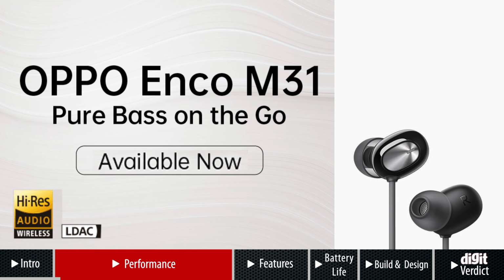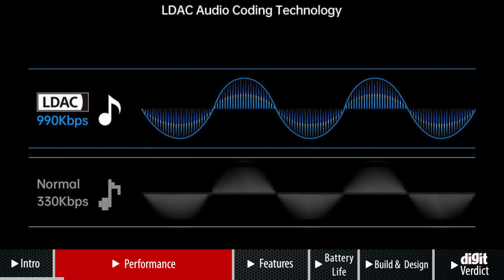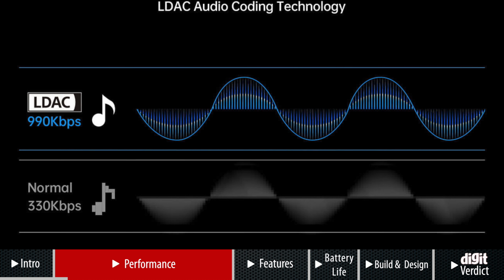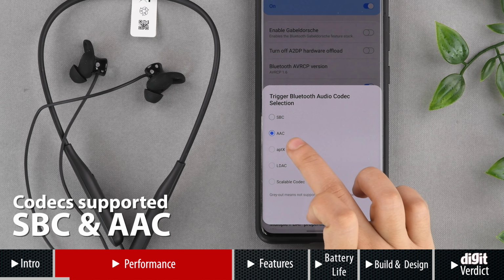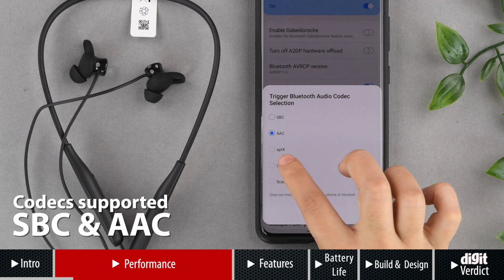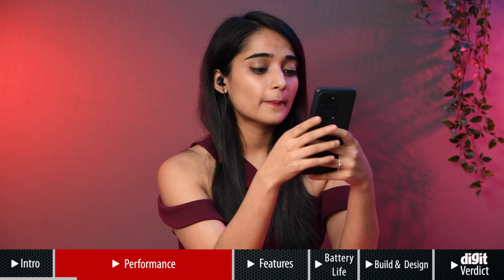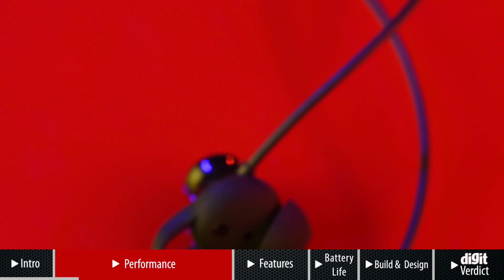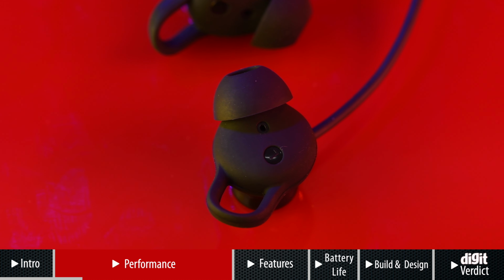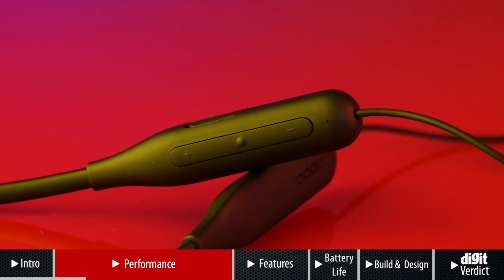One of the main attractions of the Oppo Enco M31 was LDAC codec support that offered high-resolution audio streaming over Bluetooth at up to 990 kbps. However, this is absent on the newly launched Oppo Enco M32, resulting in lower quality lossy audio. The ramifications of this change are apparent when listening to the Oppo Enco M32. Not only is the audio quality much less detailed, but also the imaging suffers. The soundstage is slightly narrower than the Oppo Enco M31 as well.